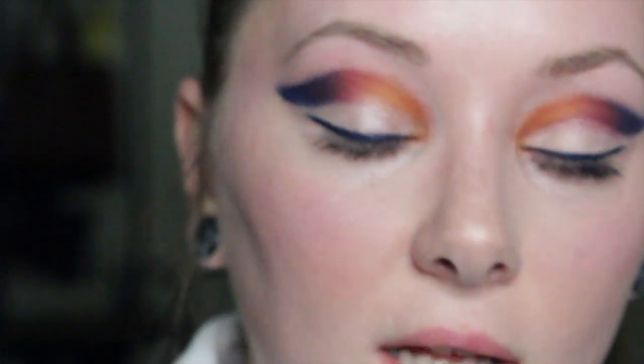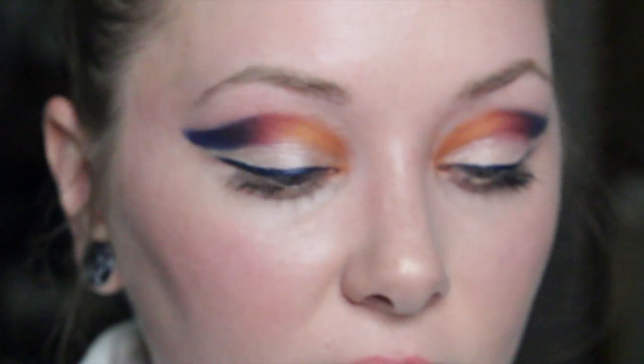Last but not least, we're going to add the So Juicy Lip Plumping Lip Gloss from ColourPop.